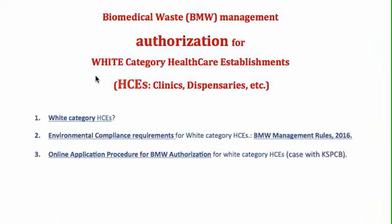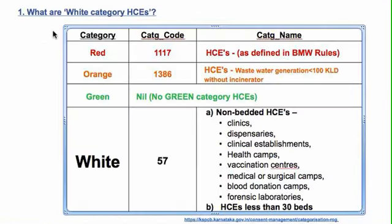Hi, let's discuss what these white category HCs are, what their environmental compliance requirements are with special reference to BMW Management Rules 2016, and how to apply for BMW Authorization for white category HCs. Okay, now what are these white category HCs?